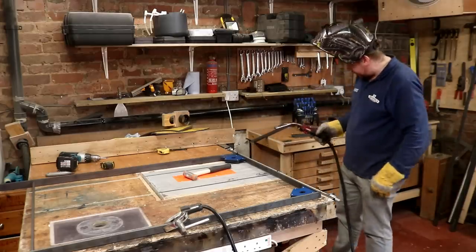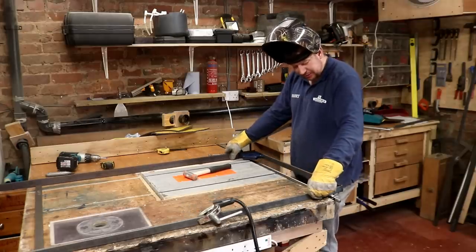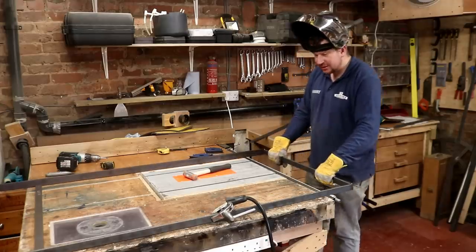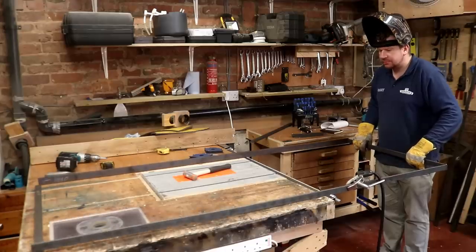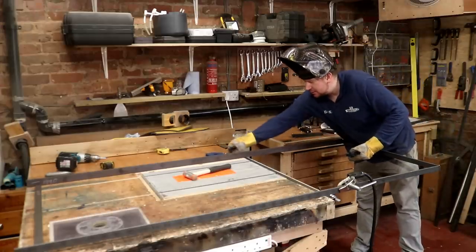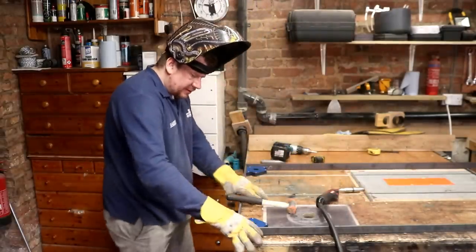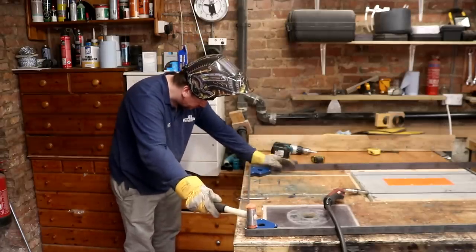Well, it feels like a solid piece. So now what I really need to do is slide the whole shebang across, remove the magnets. Well, it doesn't fall off, that's a good start. And then we'll pull it over here. There we go. And we'll go ahead and do the other side. Yeah, so now we've got some weight welded on. We can push that over. There we go.